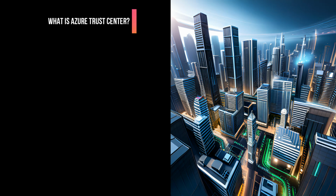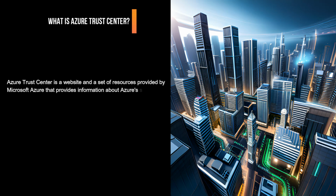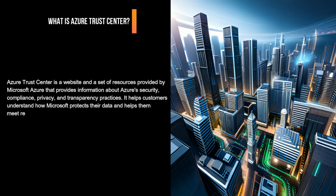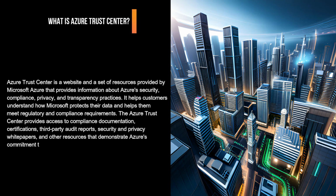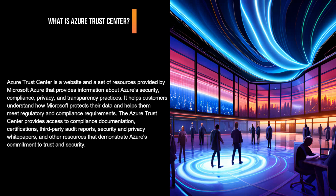What is Azure Trust Center? Azure Trust Center is a website and a set of resources provided by Microsoft Azure that provides information about Azure security, compliance, privacy, and transparency practices. It helps customers understand how Microsoft protects their data and helps them meet regulatory and compliance requirements. The Azure Trust Center provides access to compliance documentation, certifications, third-party audit reports, security and privacy white papers, and other resources that demonstrate Azure's commitment to trust and security.